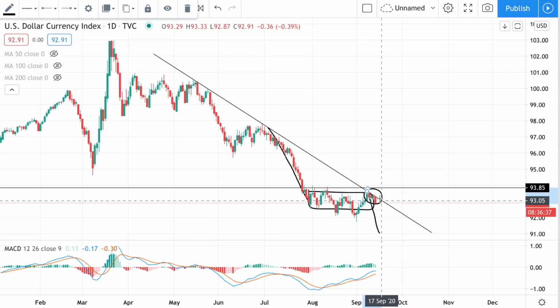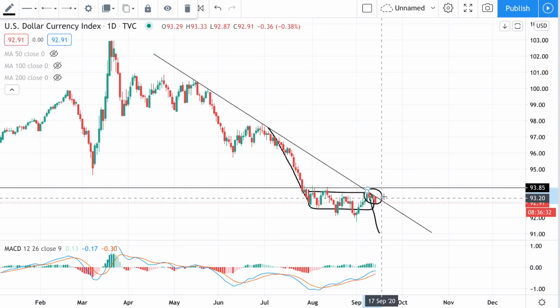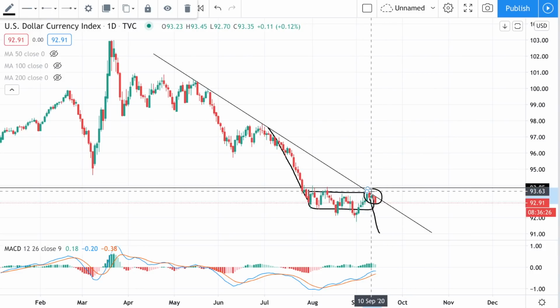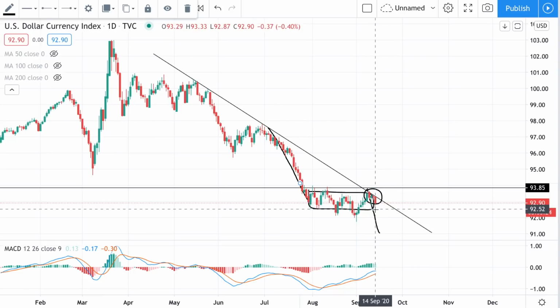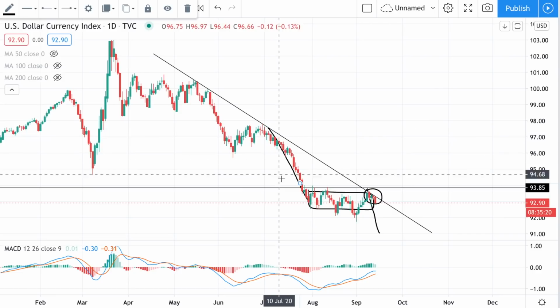Now, again, it's very soon to make conclusions. We can still turn around and make a major breakout, and we're going to talk about that in just a second. But for now, it's rejecting. And if we break back down below this consolidation range, this could trigger a bear flag pattern.